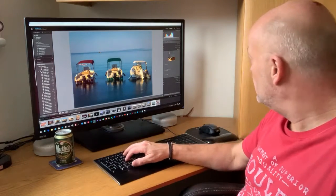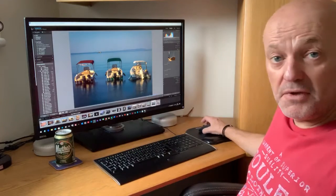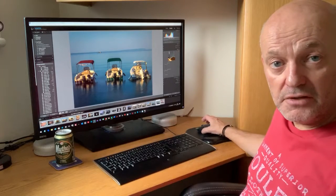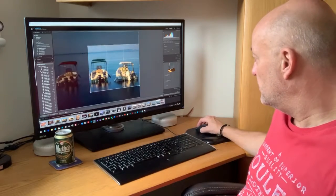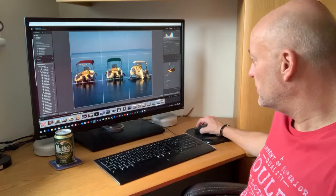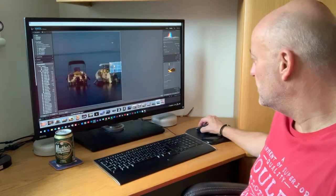D takes you into the develop module. We're already in it, so I'll go straight over. I'm going to virtual copy again. A virtual copy takes up virtually no space and you can work on something, do whatever you want, and it doesn't affect the image, right? Unlock aspect. Now, I want to stay locked, but I want to go vertical or portrait.